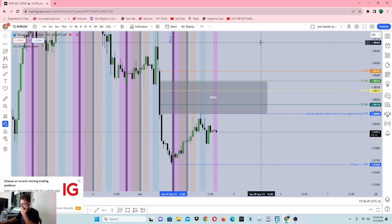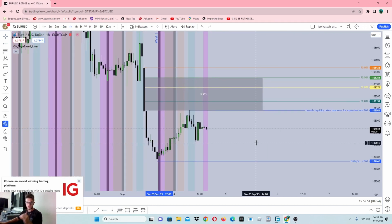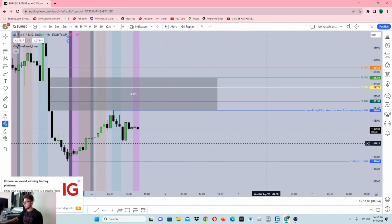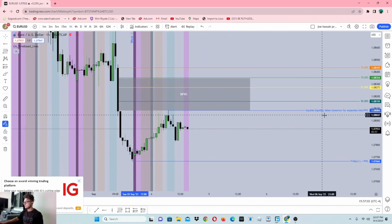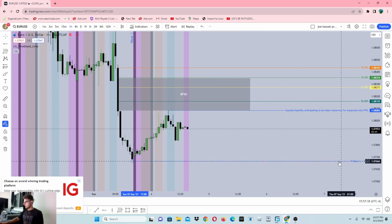So I will be just waiting for tomorrow's opening. Now I will be adding a little bit to my charts. For example, the candle open, the midnight open, the session open. These are important areas that I need to keep my eyes on. So right now, even if I move, you can see buy side liquidity anticipated to be taken tomorrow for expansion into the previous week low.